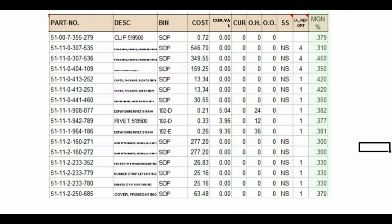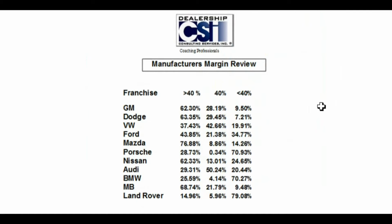And as you'll see in a second here, the manufacturers have made a move in a big way in the margins that they provide us, and they're constantly changing. So with that information that Jack gave us, it led us to create the manufacturer margin chart. And we've got a manufacturer's margin review I want to go over with you real quick.